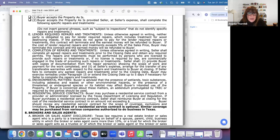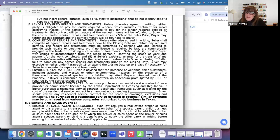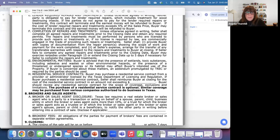Lender required repairs. That would be something the lender's requiring. That's a roof, that's a foundation, things like that. Don't see that very much.